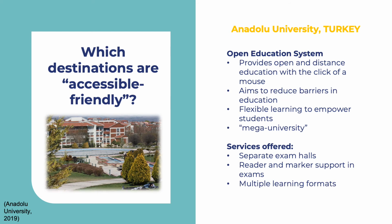One of our most accessible friendly destinations is Anadolu University of Turkey. This university provides a bunch of different options when it comes to exchange education, whether that be actually traveling abroad or doing a virtual experience.